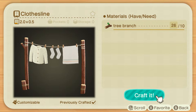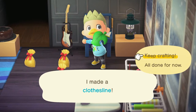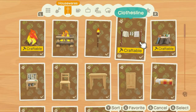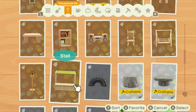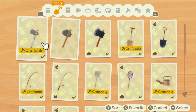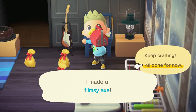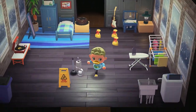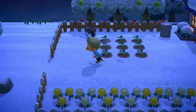Kind of just for fun, I'm thinking of making this as well. Let's do it. Okay. And I was trying to make a flimsy axe. Here we go. My thought now is, what if I just went chopping at trees without shaking them first? So we get stung by some wasps. Who really cares?